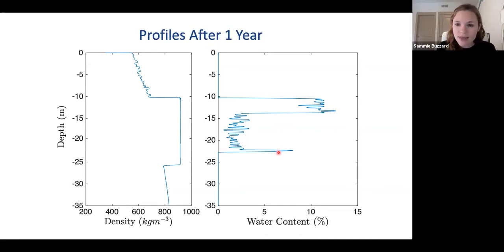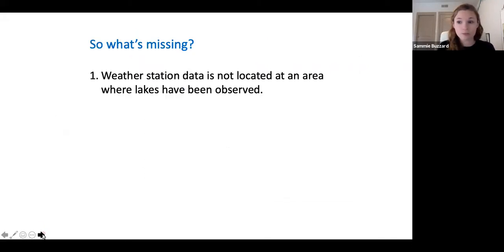So we can see that the ice shelf here is starting to get saturated with meltwater, but actually there isn't enough water to saturate the ice shelf all the way up to the surface and form a lake, which is obviously what we're trying to get the model to reproduce because they have been observed. So what is missing from the model that we needed to include?